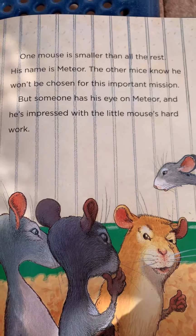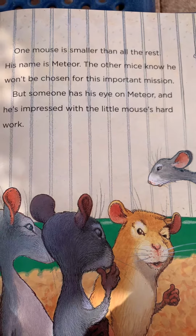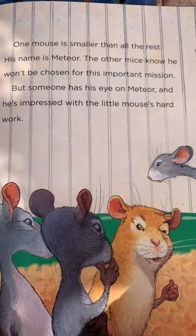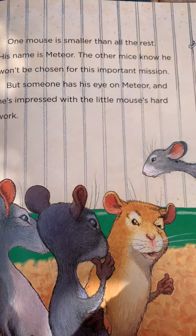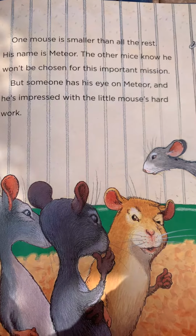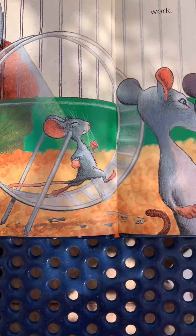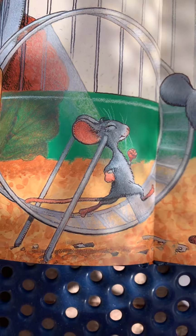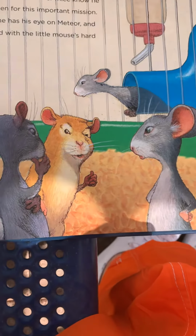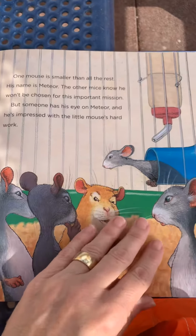It says the mouse is smaller than all the rest. His name is Meteor. Oh, one mouse is smaller. The other mice know he won't be chosen for this important mission. But someone has his eye on Meteor, and he's impressed with the little mouse's hard work. Oh, is that him right there? Is he the smallest of all? Oh, look at those other mice. I'm a little worried that they may not be saying some very nice things about Meteor.